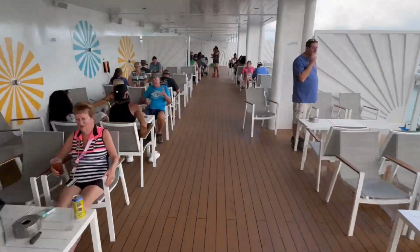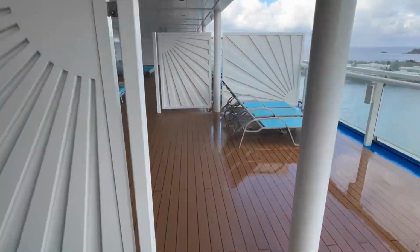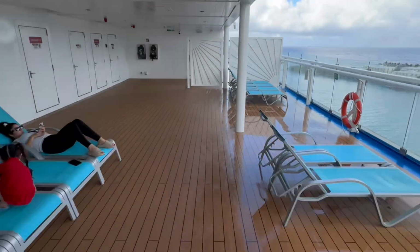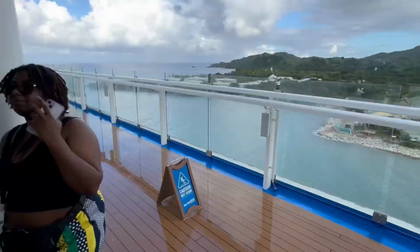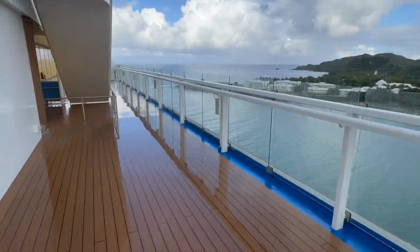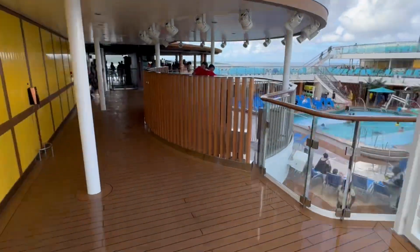And we're going to zip all the way around deck 17. Now, this is a smoking area, so we're just going to zip on through here. There's not a whole lot to see, so we're going to kind of speed up through here to save you all some time in watching this video. There's a young lady in a wheelchair there, so I stepped to the side for her.